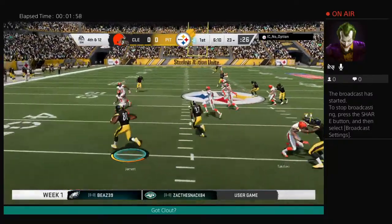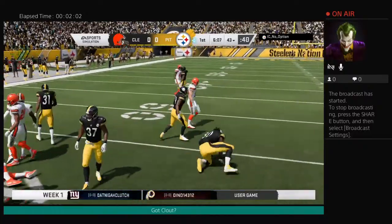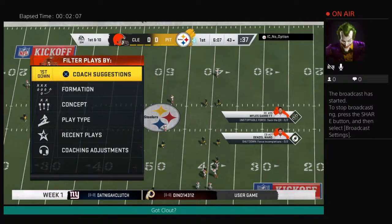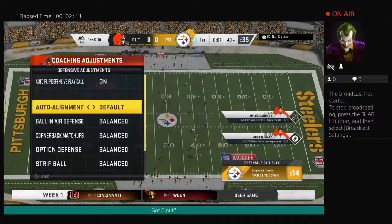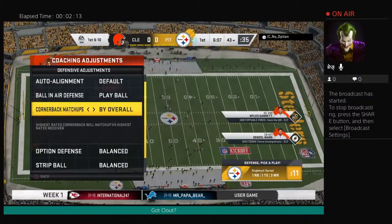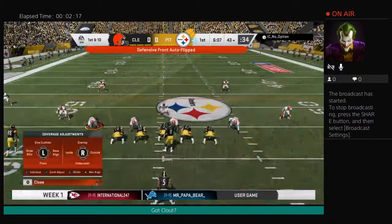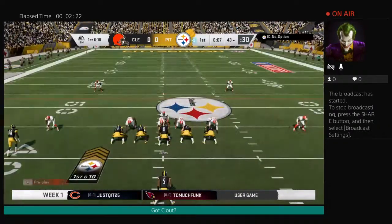That's taken on the 25. A very good return that time. 18 yards. And the Steelers will go on offense here, 1st and 10. So good field position for the Steelers as they come up 1st and 10 at their own 43.